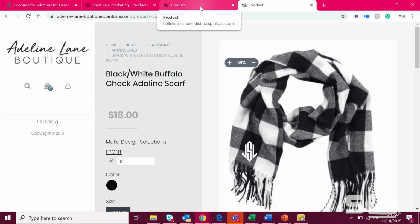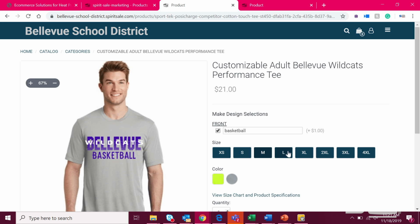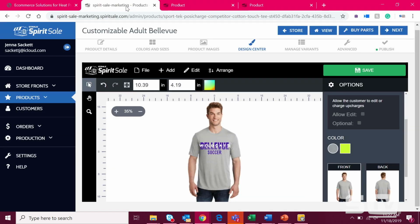Now, let's show a little bit of what else you're able to achieve. So we're over on the Bellevue School District store, and here you can see that we're able to personalize the basketball text to whatever sport we want. Because this is something that's already created, you can get that for an additional $1 to the $20 t-shirt, which is represented here. Let's show how much more profit opportunity we can achieve with this.